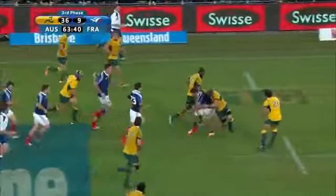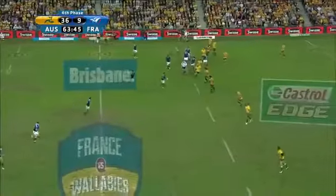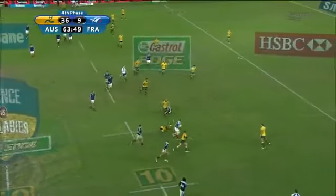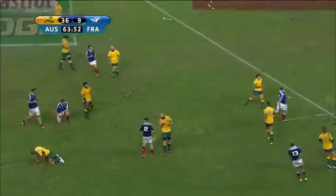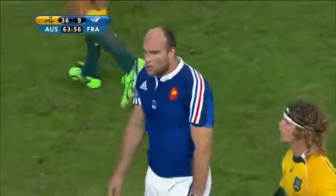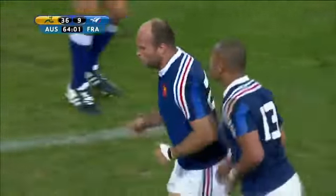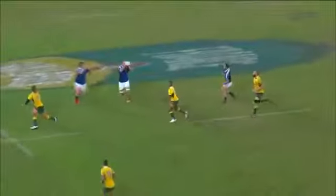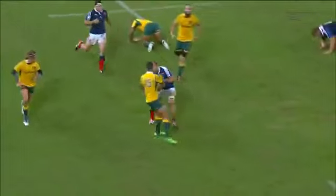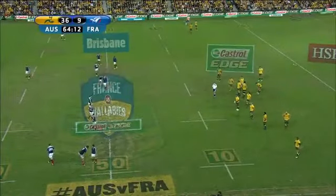Good run from Shuli. He's played well tonight, Damien Shuli, number eight. Fofana, Michelac. There's obstruction there. Antoine Baban is able to get into the clear. It was Dabati that might have been in front. It was Dabati. 36-9.